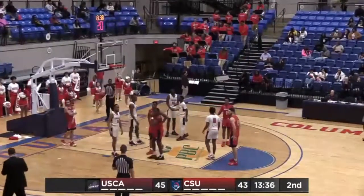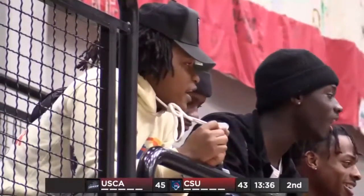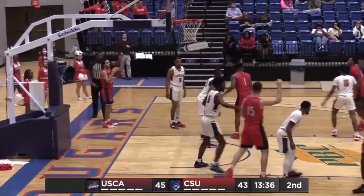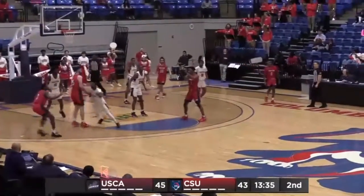First foul on Nelson. Had a delightful conversation with Nelson's mom after Saturday's game. She came down to say hello, and a former radio personality herself, so great to meet her.